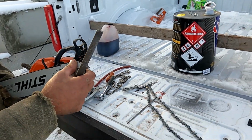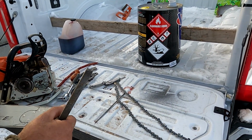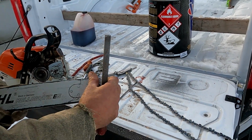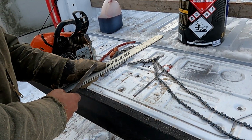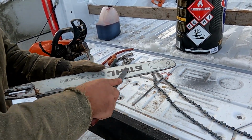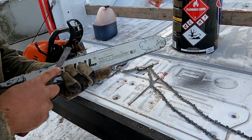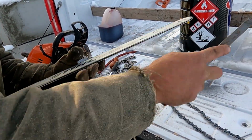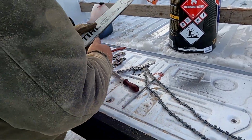Oh boy. Just figured it was good to edge up this bar a little bit. It's starting to get a little bit of a ripple on the edge. As you keep that, keep them good. It's always a good idea. Get them pretty well good.